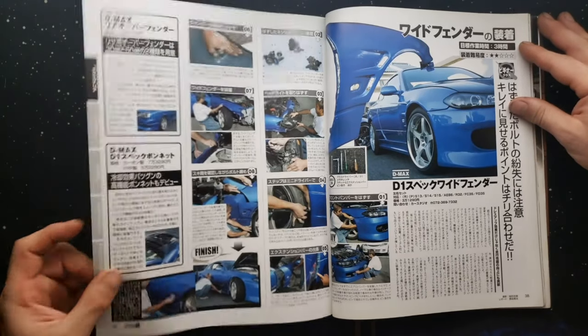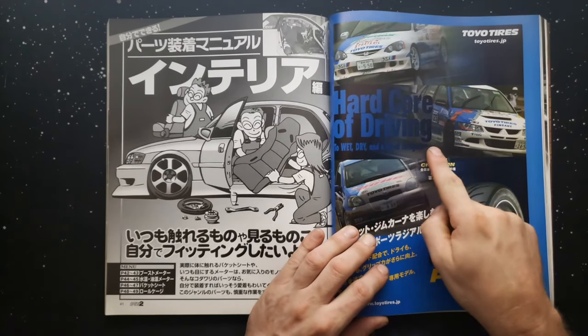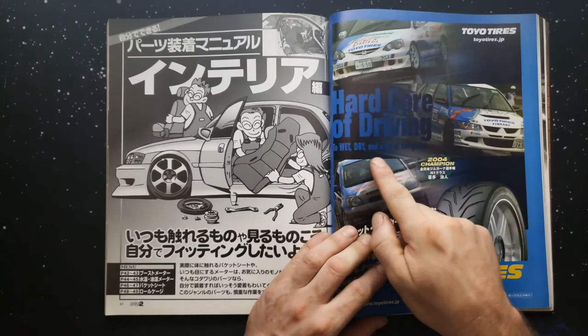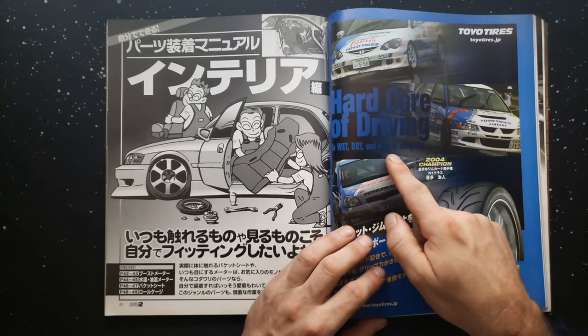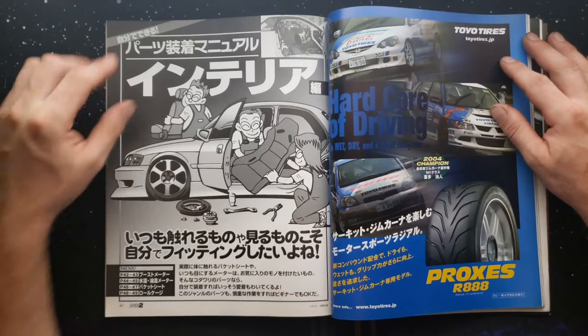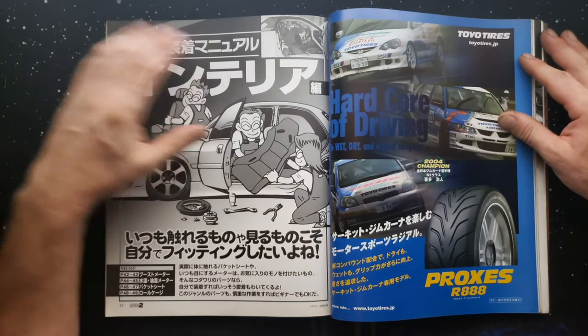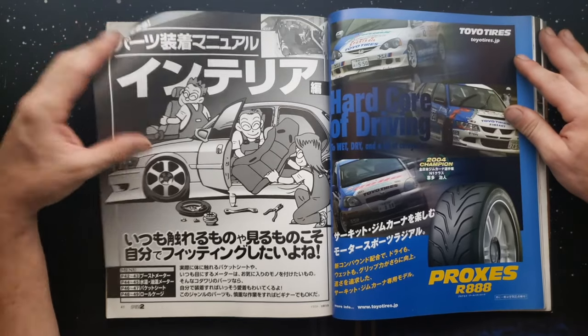Over we go. D-Max. That's what we've got. The hardcore of driving, wet, dry, and a lot of categories. Proxes R888s. Interior. This book is dope, man.